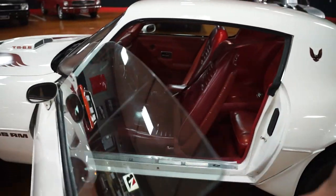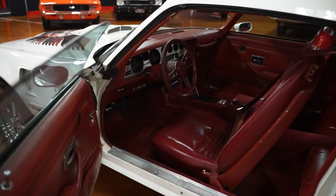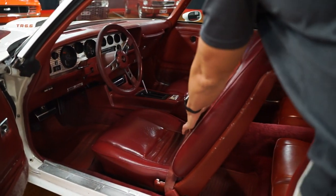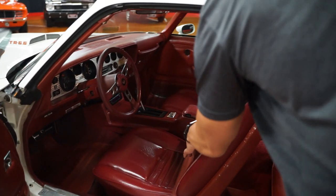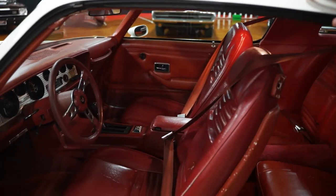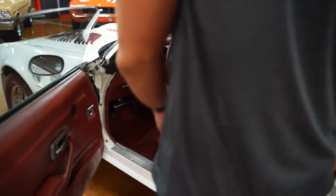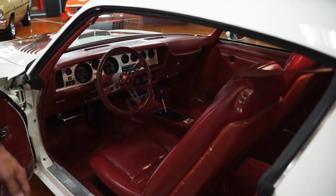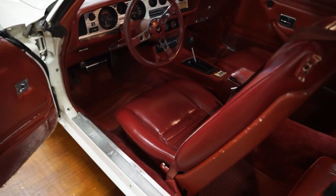We're going to take a look at the interior. The interior on the car is in very good condition. You do have a tear here in the driver's seat that there's some upholstery glue you can use on. It's not big enough really to justify replacing the seat or the seat cover. It's just a little tear there from getting in and out. Somebody might have poked it with something.